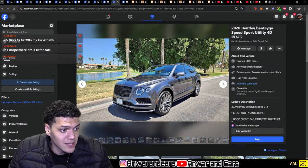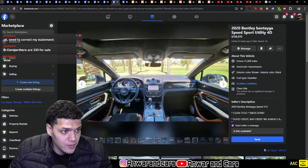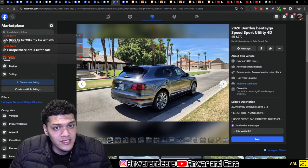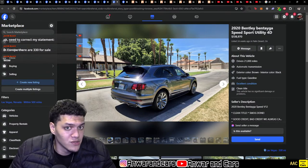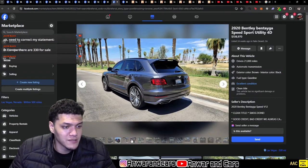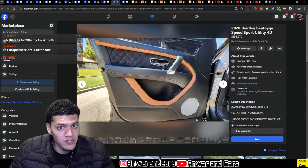Cool. Moving on to our next 2020, we have another Speed. So this one is a little bit nicer in spec. We have it in gray. We can see that it is blacked out in the front and it is blacked out in the back too. Now this one is a true black specification because it also comes with the splitters, you can see them here on the rear and on the front too. And it also comes with the spoiler. So black specification car.